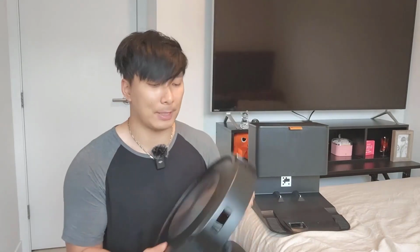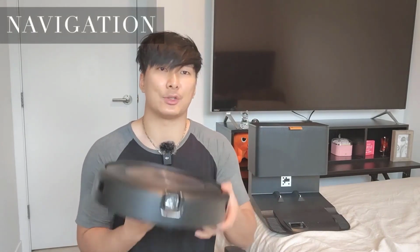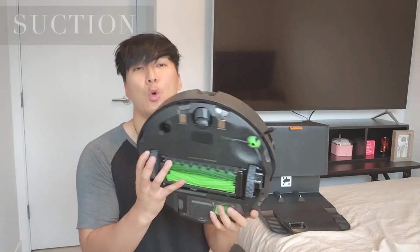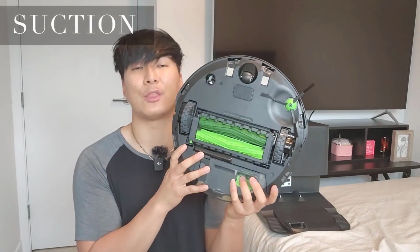Not to mention, it has smarter navigation systems compared to a lot of the other vacuum cleaners, because thanks to this light right here under the camera, and also the camera itself, it's able to detect cords, walls, and everything. I've tested it. It doesn't work 100% of the time, but it works most of the time, I would say. Not to mention, it has more powerful suction compared to a lot of the other vacuum cleaners.